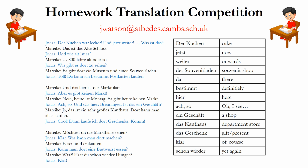For your homework today, I'd like you to translate the second half of that dialogue, so the text that's on the screen now. I've given you some words on the right-hand side to help you. As usual, I'd like you to send your translation to me, so that's jwatson@stbeads.cams.sch.uk. The first entry from each class will receive 3 merits, and then after that, there'll be 1 merit given for every good translation.